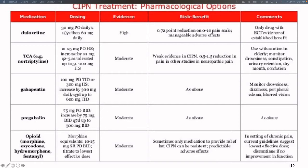We know how to treat these side effects. But what I do want to talk about in this chart is something called duloxetine, the only drug to have RCT evidence of proven benefit. As I've been seeing in my clinic, opioid seems to be the go-to treatment for this debilitating pain, which is great, but it's very nice to have this option of duloxetine. And I just wanted to show you the study.